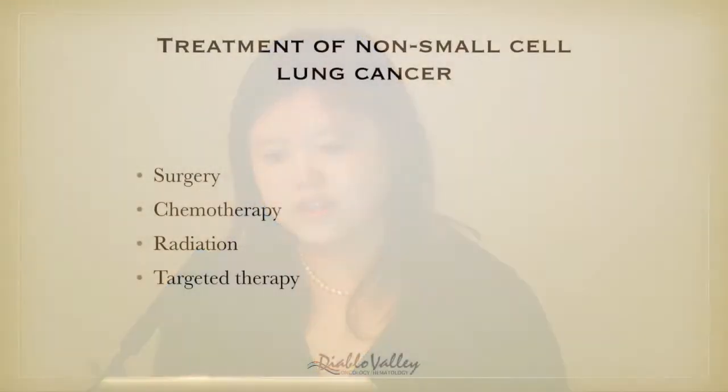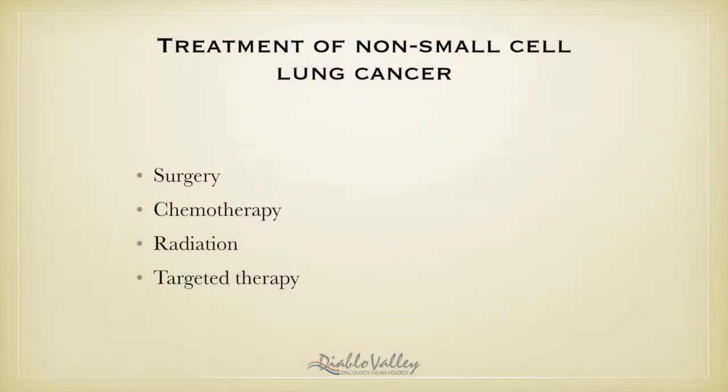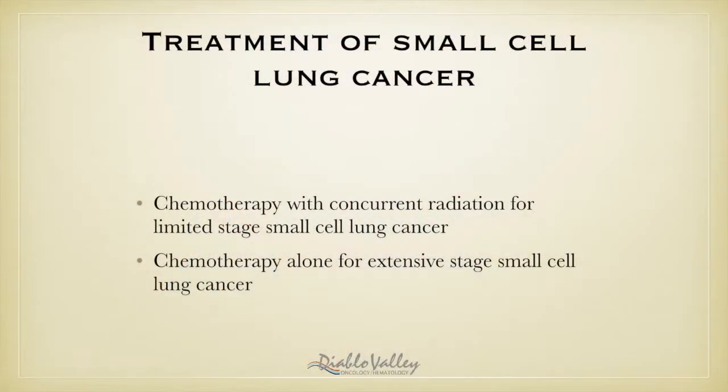For patients who are diagnosed with non-small cell lung cancer, which is the most common type, the treatments would include surgery and possibly chemotherapy, possibly radiation, or targeted therapy. In the treatment of small cell lung cancer, if the area fits into the same radiation port, we can treat with combined chemotherapy and radiation rather than surgery. And if the disease is more extensive, then we would treat with chemotherapy alone.